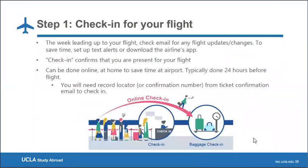So first and foremost, we're checking in for your flight. This is something that you always do before any flight, whether it's domestic or international. This is letting your airline know, hey, I'm here, I plan to board this flight, and this is how many bags I plan to take with me. This process can begin 24 hours prior to your flight time. Oftentimes within those 24 hours after you purchase your ticket, you receive an email confirmation saying, hey, we're ready for online check-in if you're interested. So you can do this online if you wish, or you can do it the day of, once you get there.